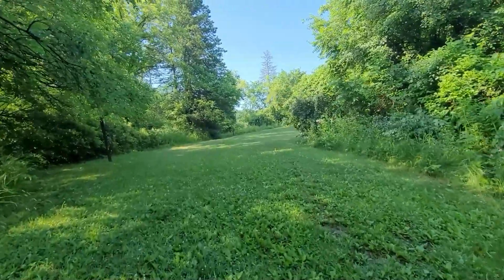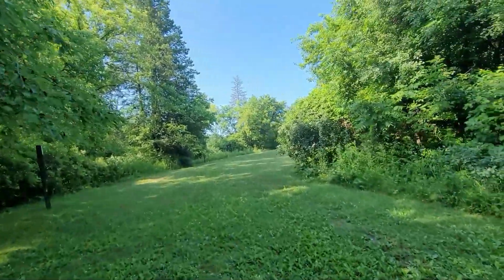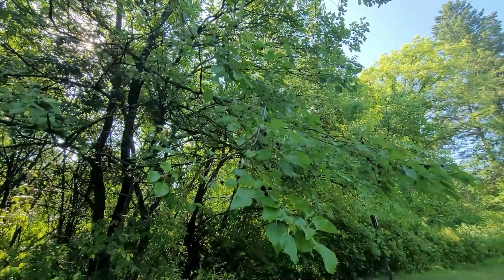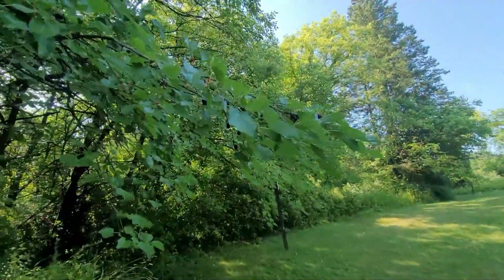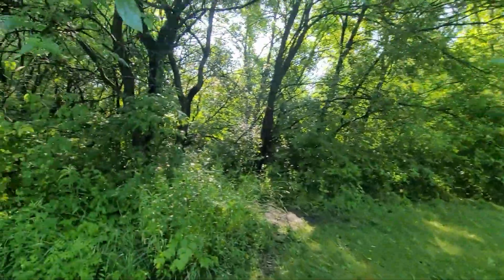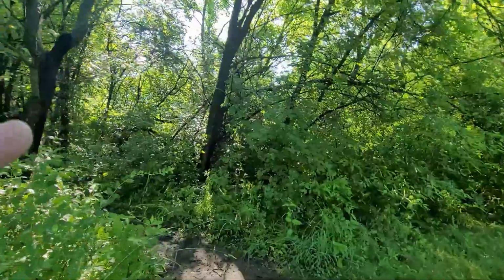Very cool. I'm sad I didn't check out that one building, but I think I'm gonna keep going. Ooh, it's a mulberry tree. Look at all the berries. That's sweet. You go down this nature trail.